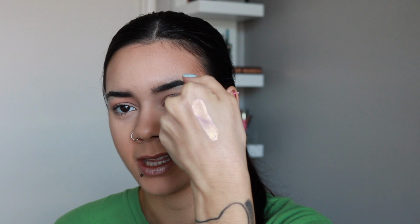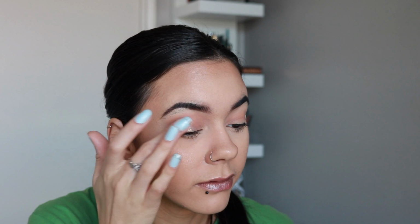Like when I go like this, it's a purplish, then it can go to a pink, and then now you see gold. And I'm just going to put it on the middle of my eyes and then kind of blend it out from there. So I'm going to take it off the doe foot with my finger and just pat it on the middle of my eyelid. Can you see that? That's actually super pretty. It's really good for like a wet makeup look.